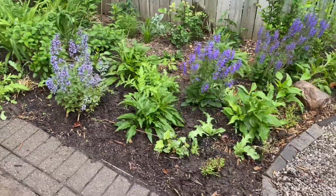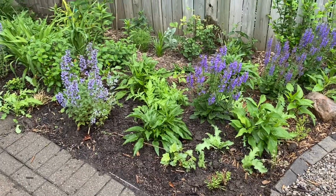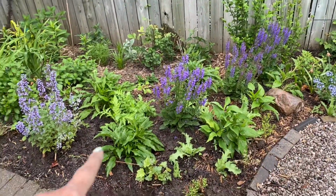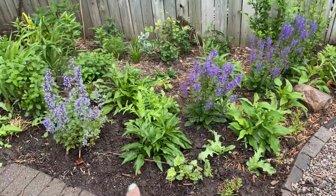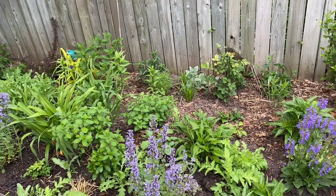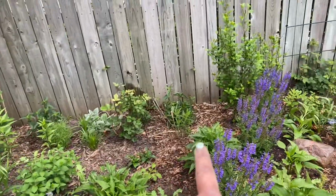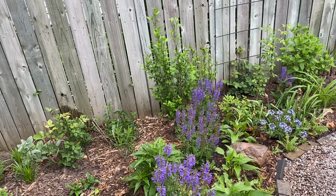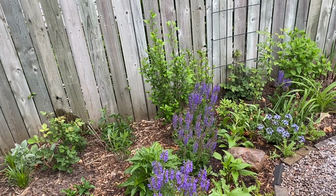Just to give you a little bit of a rundown of what I have in this border so far, I do have some salvia there. I have a bunch of echinacea in the front, and I do have a couple of bobo hydrangeas there, and I have some roses. I have a rose of Sharon there. This is a double rose of Sharon by Proven Winners.